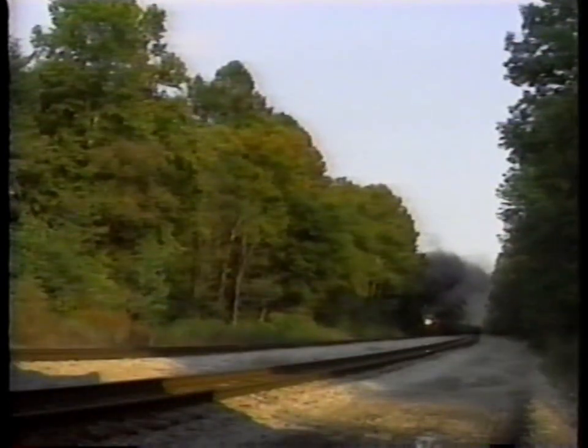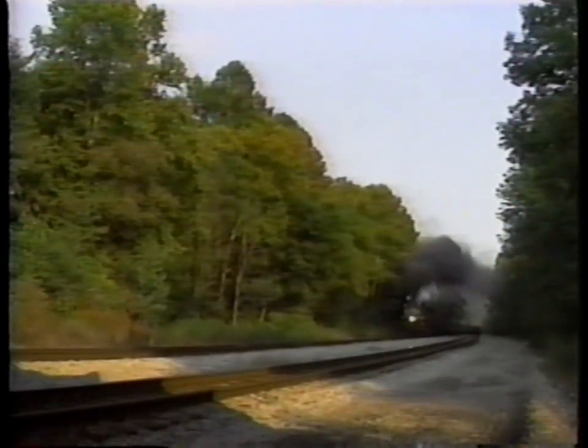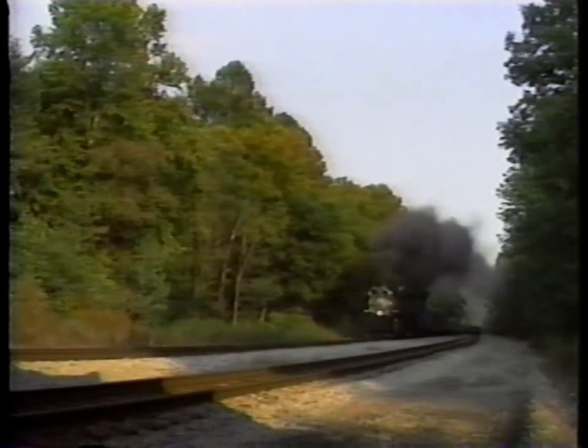After a four-hour layover in Pittsburgh, the 2765 began her return trip to Akron.